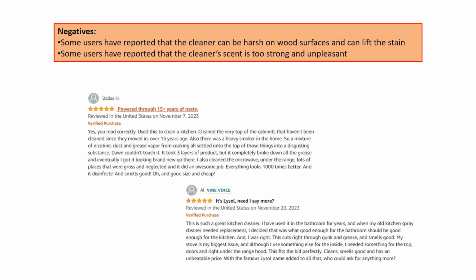Negatives. Some users have reported that the cleaner can be harsh on wood surfaces and can lift the stain. Some users have reported that the cleaner's scent is too strong and unpleasant.